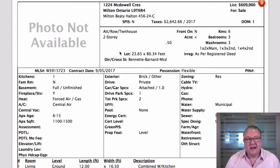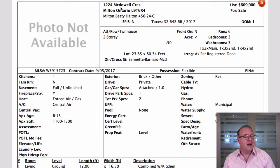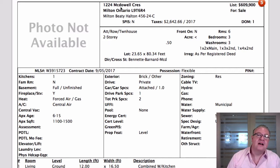So this one on McDowell, there's no pictures up yet. Huge opportunity. It's a Croftside model. If you check the virtual tour, you can see the pictures. It looks like it's in good shape. It probably needs a roof. It needs a little bit of exterior wood, which has been rotted. It's what happens with age. Unfinished basement, and it backs onto green space.